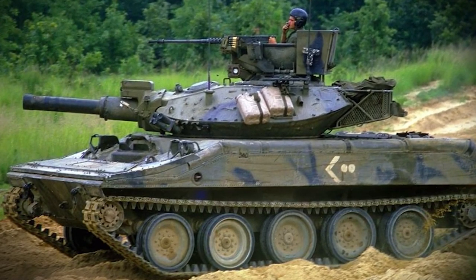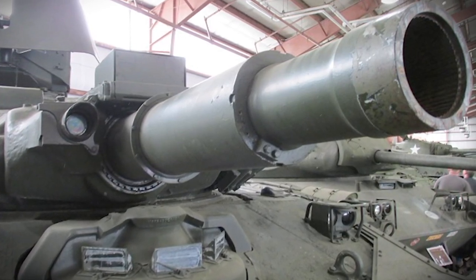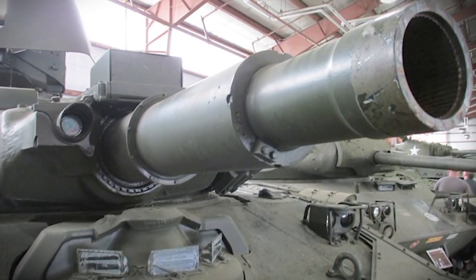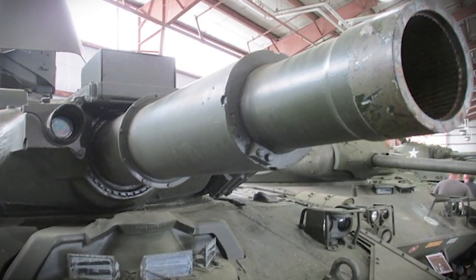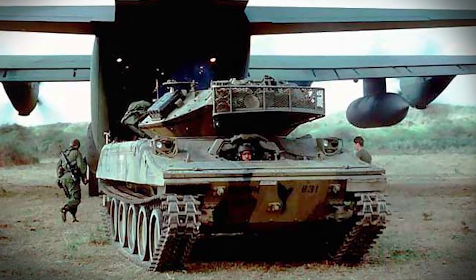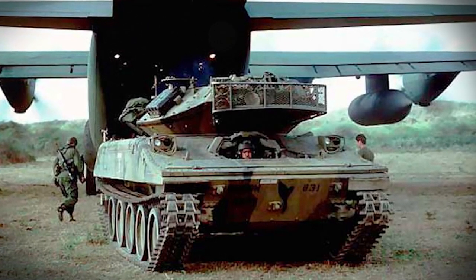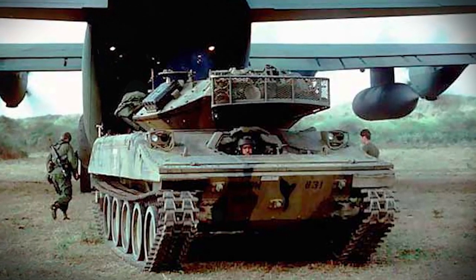The M551 Sheridan embodied a number of the latest design solutions for that time. For example, the body is made of aluminum armor, as well as the widespread use of plastic. Cannon launcher capable of firing guided missiles, Shillelagh, and others. The tank was designed to replace the M41 light tank and the M56 self-propelled gun in the U.S.